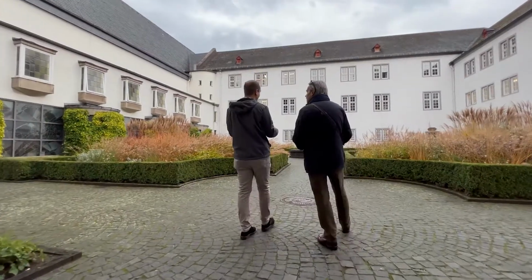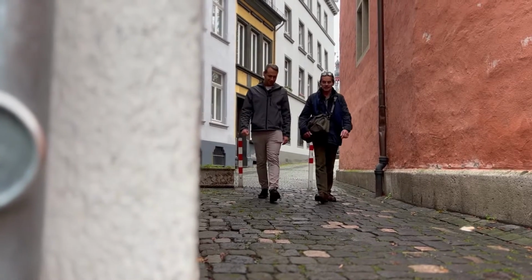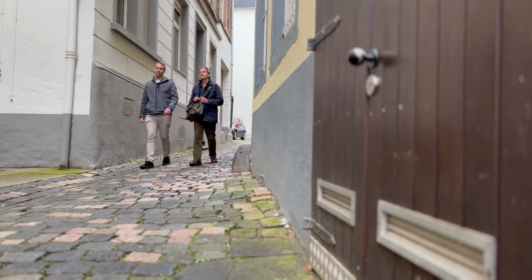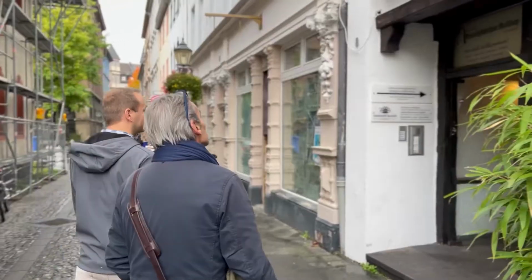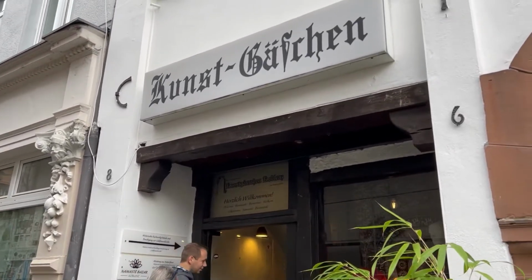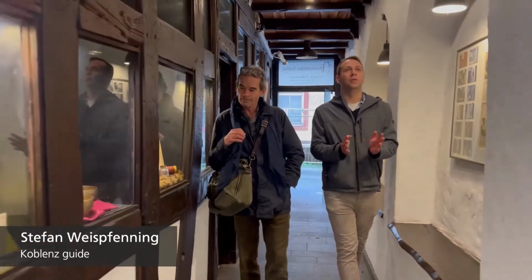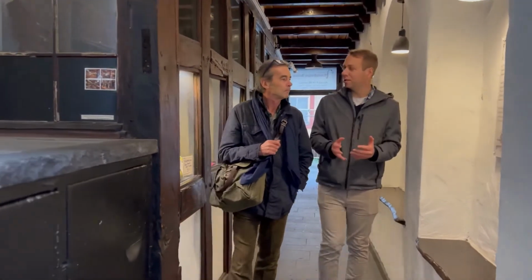The picturesque squares, hidden courtyards and narrow romantic streets of the old town cry out to be explored, which is exactly what my guide Stefan and I spent the morning doing. This looks very old, Stefan. Yeah, this is today called the Arts Lane, a small shopping lane, so to speak. But historically, this here would be a peasant's house for common people built in the late 1600s.